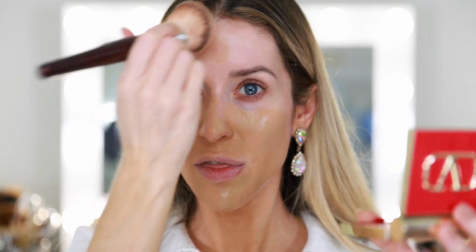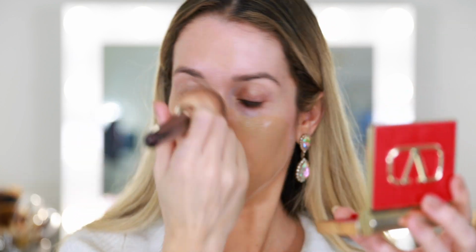Oh, I really like the finish. It's so thin, but it definitely covers. It seems like it's drying kind of fast, so I'm gonna start blending.